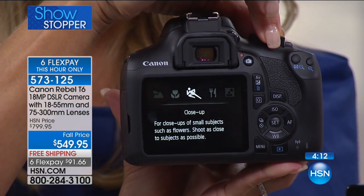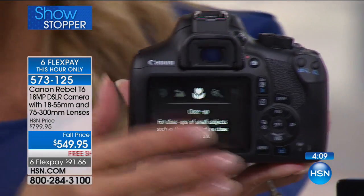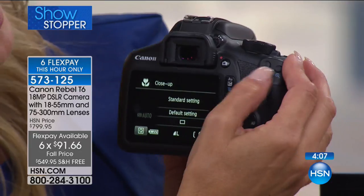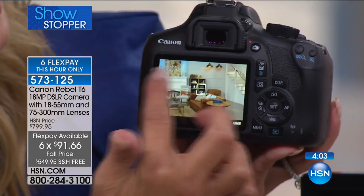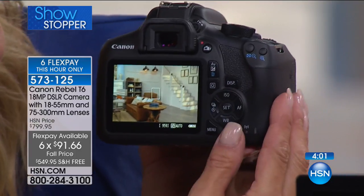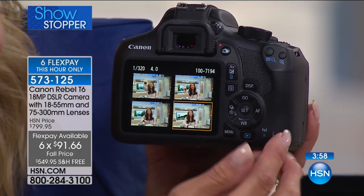You've got the dedicated video button. If you want instant gratification because you want the larger monitor, you just go right here. And it's going to give you that video mode again with a larger LCD screen. You want to go right back into playback, and boom, you're right here.